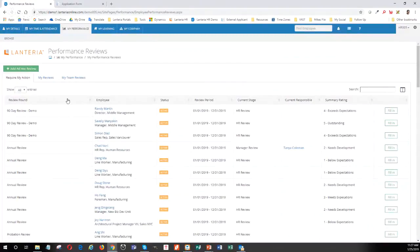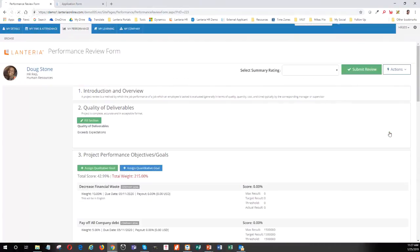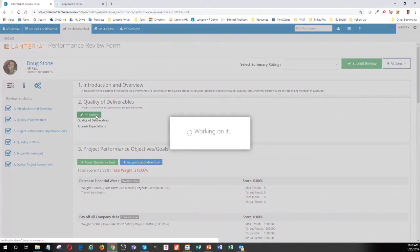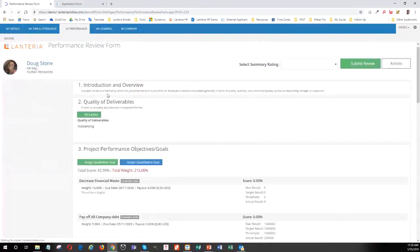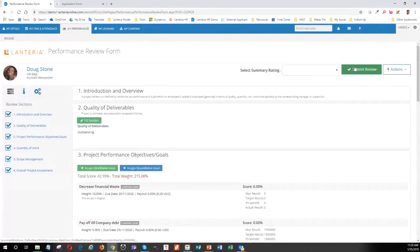And in this demo system, I've got all the reviews turned on here. So let me just find one that's not being worked with. There's an annual review. So the employee will be invited in. They will then go through the review section. They can fill out their details. Add additional information. Fill out their information. And once they're finished with this, they can go ahead and they can submit that review. Once the review is submitted, it will then go on to the next step of the process to their manager and then be finalized and put into their permanent record.